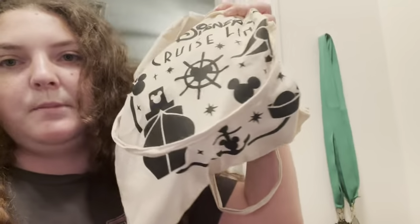It's cute. What else? What else? What else? In case I missed it, this cup on the bottom. This tote bag.